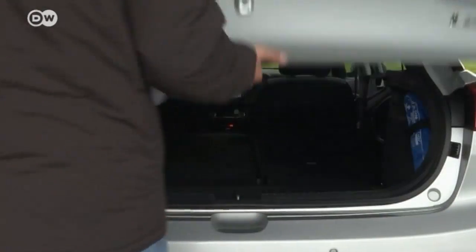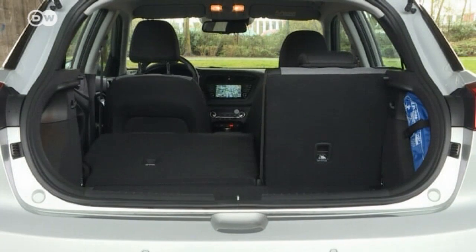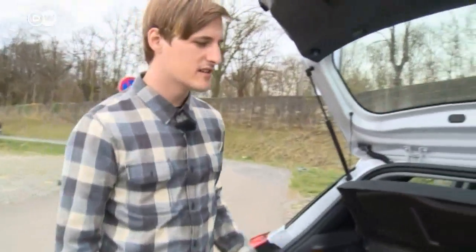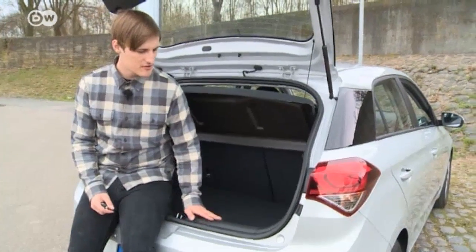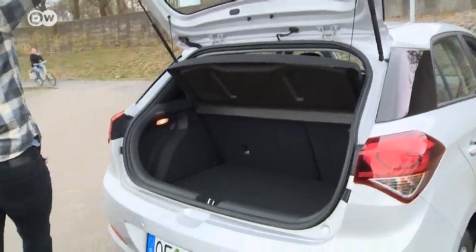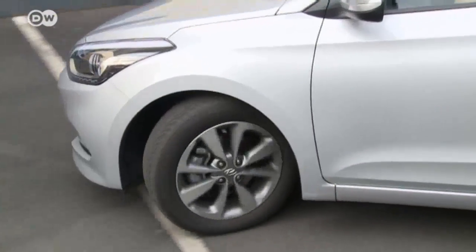At more than 1,000 litres, the trunk is roomy. Even with the seats up, there's 326 litres of space, which is good for the B segment. Andre says the rectangular trunk is very practical, and that's a plus. The only thing that bothers him a bit is the height of the trunk sill. He'd have preferred it a bit lower. In Germany, the base model for this i20 retails at just over €12,000.